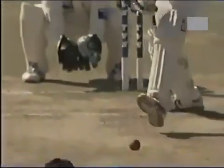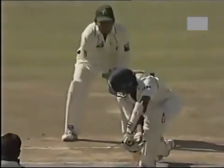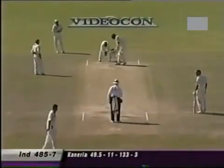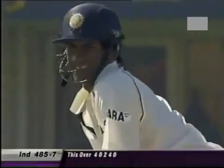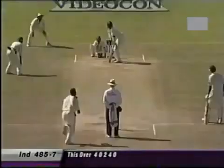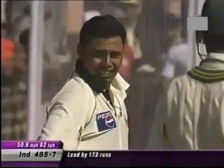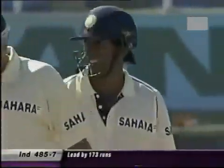Good reply from the leg spinner. That's the length he needs to bowl. Get the batsman to feel for the ball. Again, a very good shot. That's the best shot that Balaji has played so far. And can you believe it? 14 runs off that over. 489 for 7.